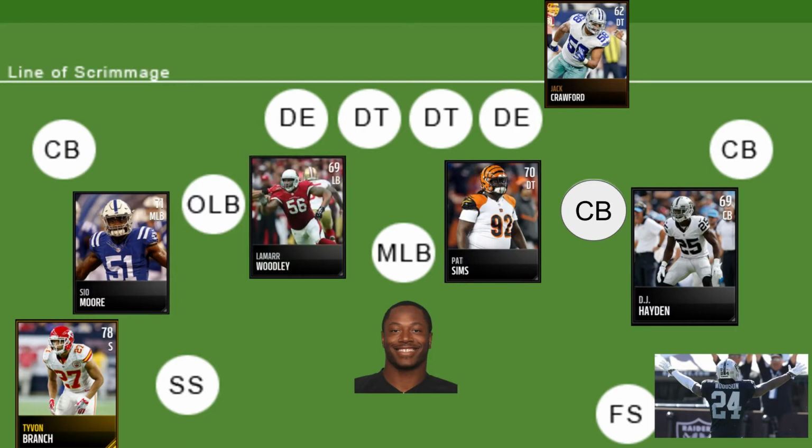The first piece on the defensive side was Lamar Woodley. He had a pretty good career in Pittsburgh, but was released after a few disappointing seasons. The hope was he could revitalize his career in Oakland, but that never happened. He just wasn't a very good football player anymore.